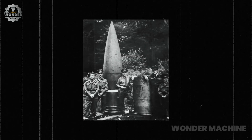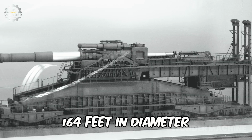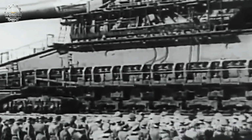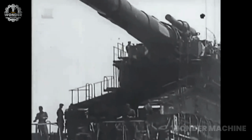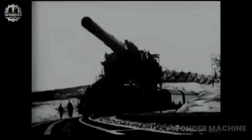The shells were so destructive that they created craters up to 164 feet in diameter. Operating these guns required a crew of over 1,400 soldiers. Their major drawback: their immense size restricted them to rail travel, making them incredibly challenging to maneuver.